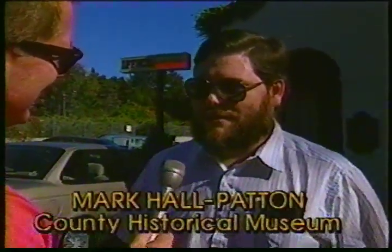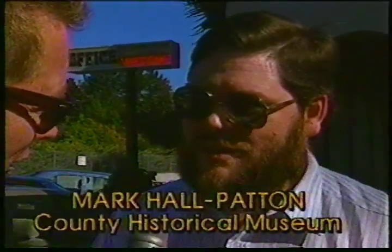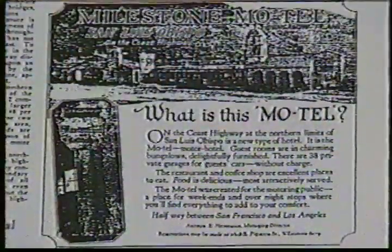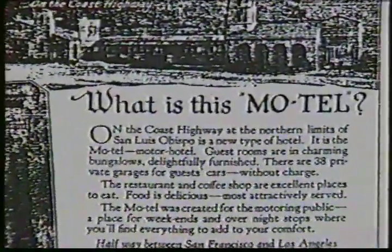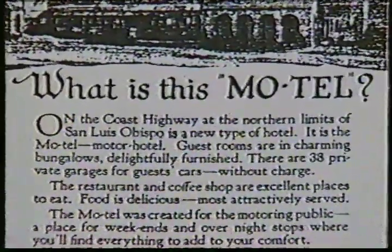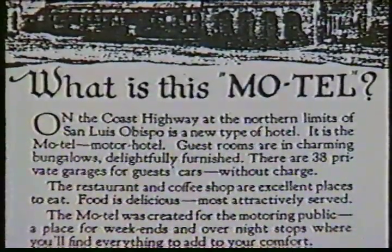No, I doubt whether they realized that motel would become quite the word that it has. In fact, the early advertisements talk about it as being hoteldom in bungalows. What? Hoteldom in bungalows. Because people didn't understand what a motel was. The idea of driving right up to your room was alien to them. So this was quite a new idea, and so you had to explain it somehow. Wow. So this place really was kind of on the cutting edge. I mean, they were really out there. Yeah, and I doubt whether they had any idea just how far out they were. I mean, to tell you the truth.